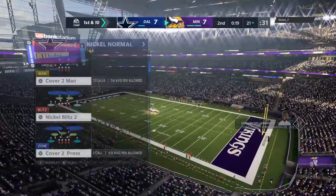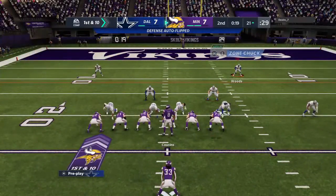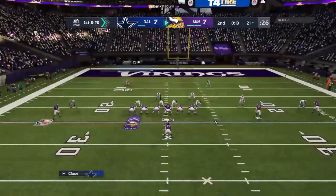Yeah, I think at the half, the head coach just says, look, that's on me. I wanted to press it, but it's because I believe in you guys.